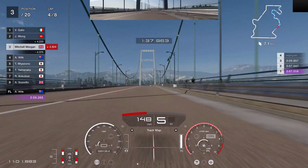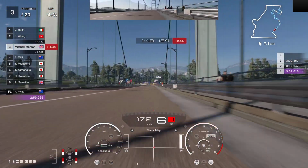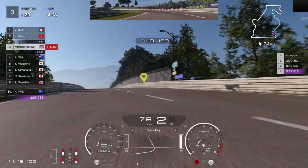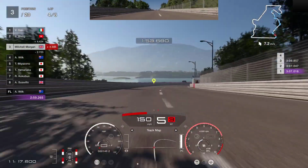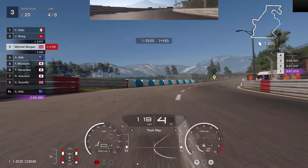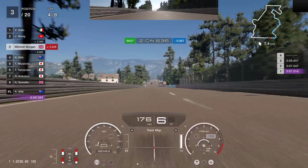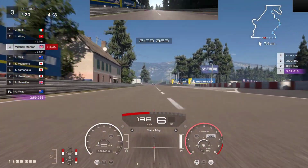We have got Wilk 2.3 seconds behind, but bear in mind that he has pitted, we haven't. We're down to quarter of a tank of fuel, and we're still only halfway through the lap, so we're definitely going to need to pit. The big question is, can we get onto the back of Wong and Gallo? Can we maybe catch them and do an overtake? Do we pit and try and undercut them? Oh, so many questions at this point.